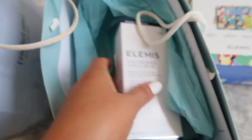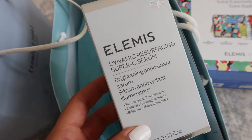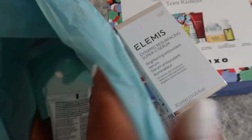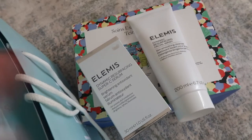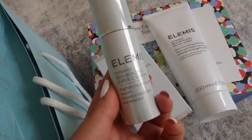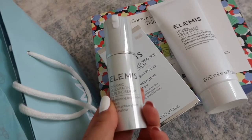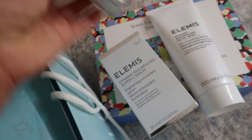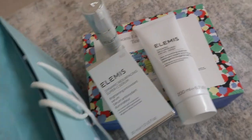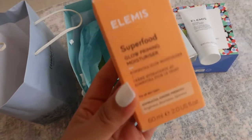They also kindly stocked me up on some of my favorites. So this is their new Super C Serum. Elemis have never done a Super Serum before, so here it is. I'll be giving that a go. This is their one of a kind, first ever, so you know this is going to be good and special. They don't bring out products just for the fun of it. Got a face wash in here, some other products which I won't go too much into right now.